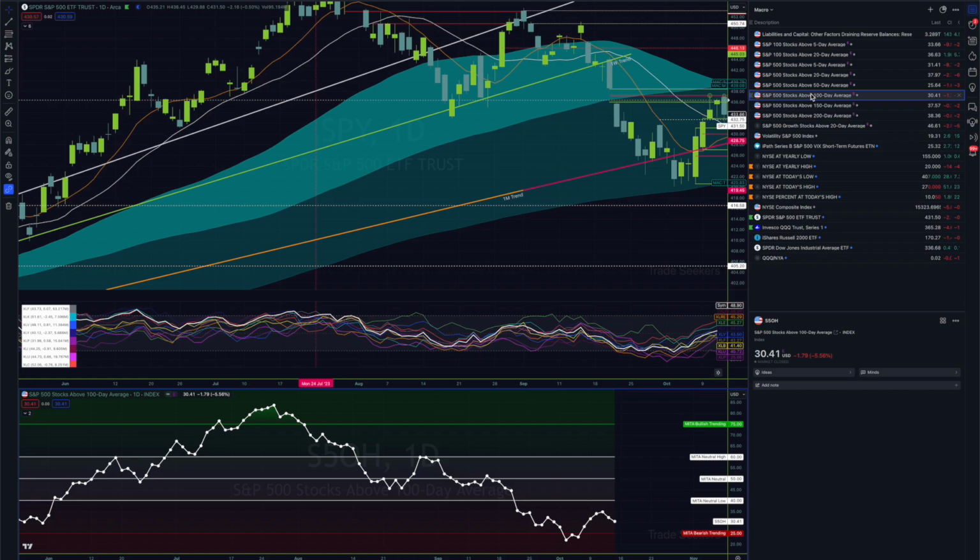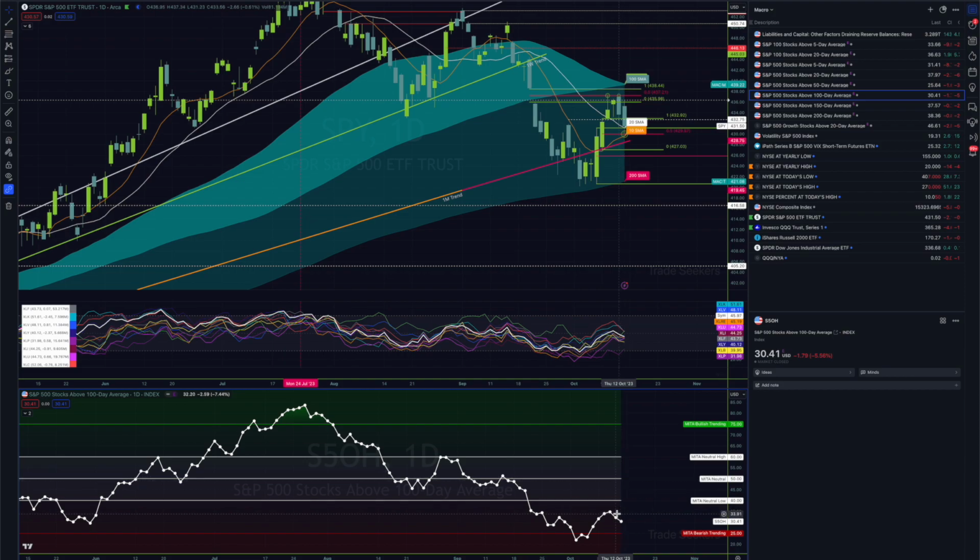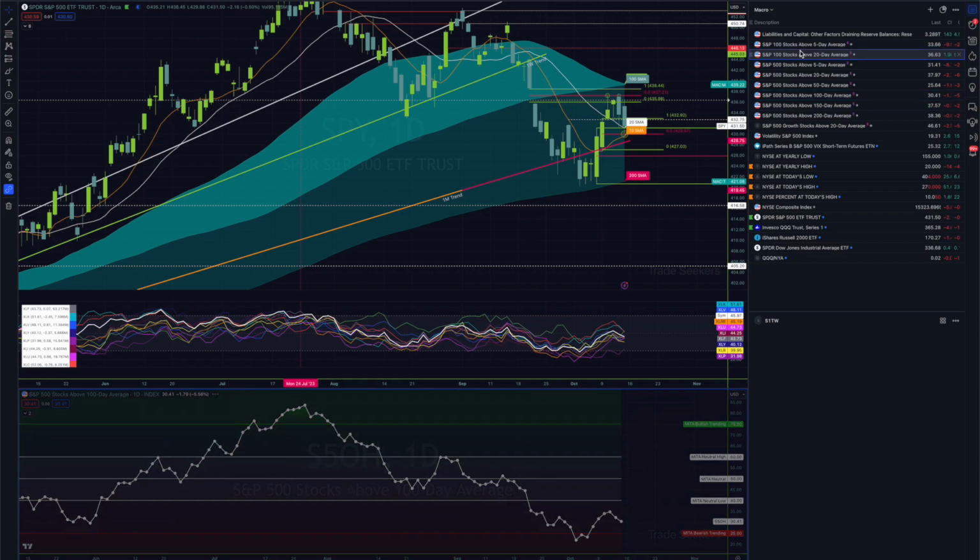Looking at the 100-day, we didn't even get to that mid-range. So this almost just looks like a sustained downtrend. Just 30% of stocks in the S&P 500 over their 100-day. 20-day.